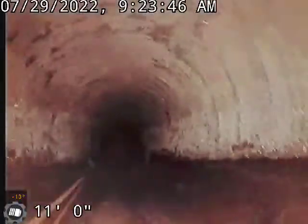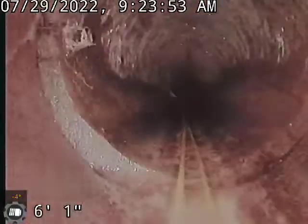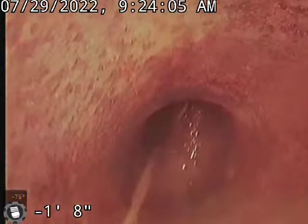Okay. This is the end right here, last 7 feet. And I'm coming up the line. What's that? This is actually pretty clean, but there is a little bit of buildup that was falling off.